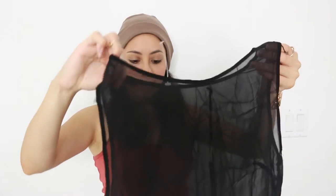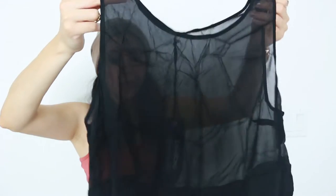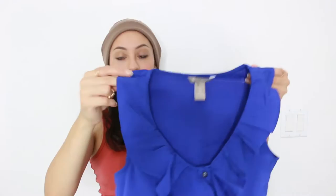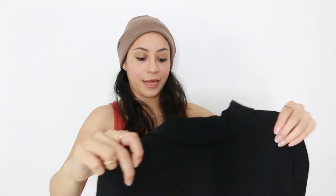So I just found this, and I'm not sure, it's sheer, see-through. I think this is something I could wear to the beach and put on top of a swimsuit, and it would look really nice. Next, I found this one. It's by the brand Banana Republic. I really like this brand and it's a beautiful blue. I like it. Another jacket.